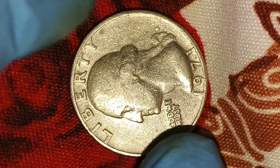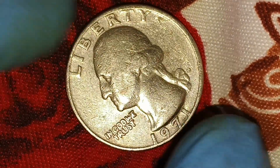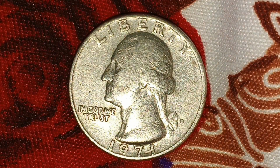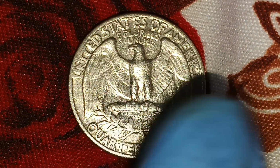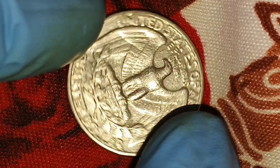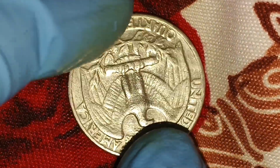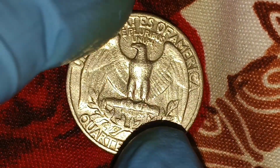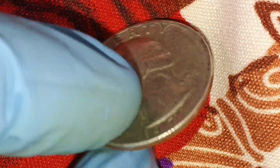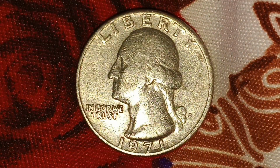The Washington quarter has been in circulation since 1932, created to honor the 200th anniversary of George Washington's birth. The original design was done by John Flanagan, and for decades it remained largely unchanged. The front features a profile of Washington with the word Liberty at the top, the motto "In God We Trust" to the left, and the date at the bottom.